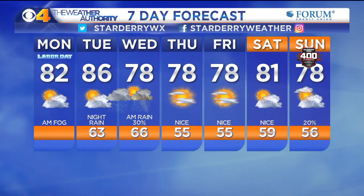Here's that 7-day forecast. We're already looking at the weekend because we've got the 400 on Sunday, and so if you are heading out right now, it does look like we'll have the upper 70s for highs, so very comfortable for that, but we're tracking the potential for some rain, so I'll keep my eye on that, Angela.